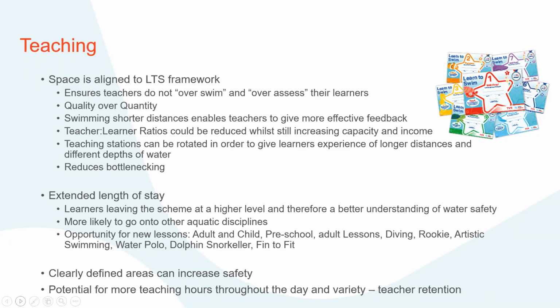If your swimmers are swimming shorter distances, it enables teachers to give more effective feedback. So if you have stage 5s swimming a 25 metre length, potentially they're swimming the full 25 metres before they're getting any feedback from that teacher. That's going to benefit the pupil, and for the teacher, it gives them more opportunity to develop that child. You could potentially reduce your teacher to learner ratios, and we know as teachers, the smaller the ratio, the easier it is sometimes to teach.